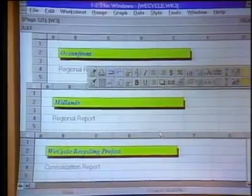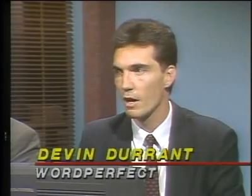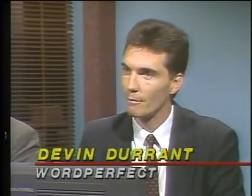All right, we want to turn now to WordPerfect. And what kinds of changes are there in WordPerfect? As Tim mentioned, we're used to using WordPerfect the old way. How do you use it in Windows? Well, we've taken the power that was available in WordPerfect 5.1 for DOS, taken it into a Windows environment. We want to make the product easy to use, a powerful product.